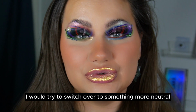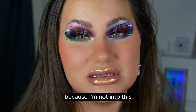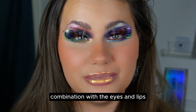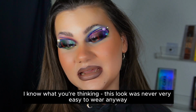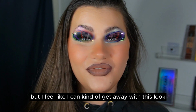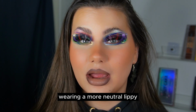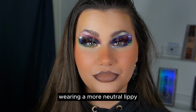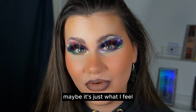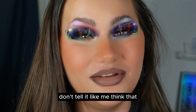I will try to switch over to something more neutral, because I'm not into this combination with the eyes and the lips. I know what you're thinking. This look was never very easy to wear anyway, but I feel like I can kind of get away with this look wearing a more neutral lippy. Maybe it's just what I feel, but don't tell it to me. Don't tell it. Let me think that.